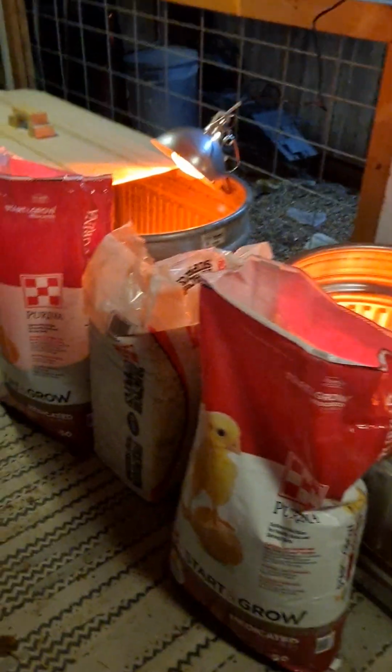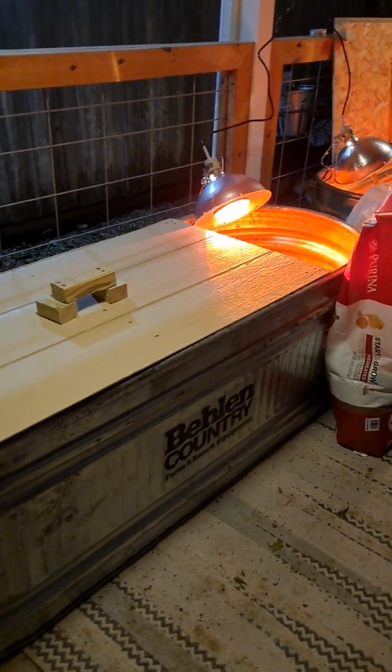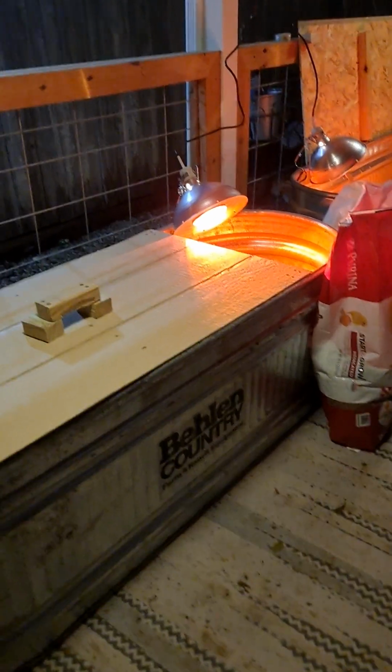I've set up two 6-foot brooders, and I do not think that these two 6-foot brooders are actually going to hold the 135 for the amount of time that I need to keep them in there. I'm planning, hopefully, to keep them in there for 2 weeks, a maximum of 3 weeks.